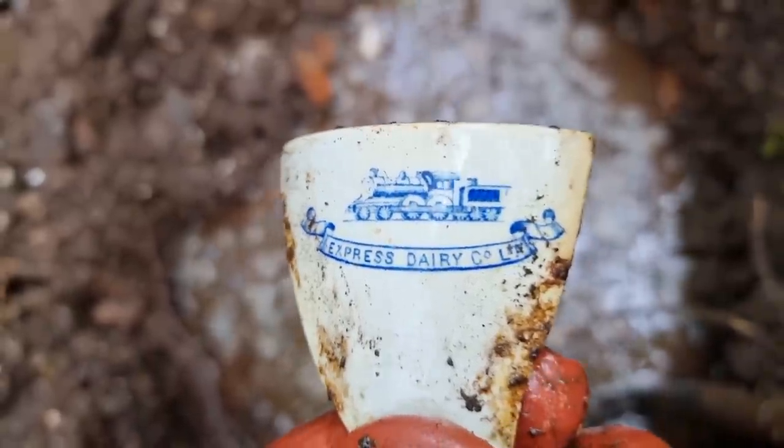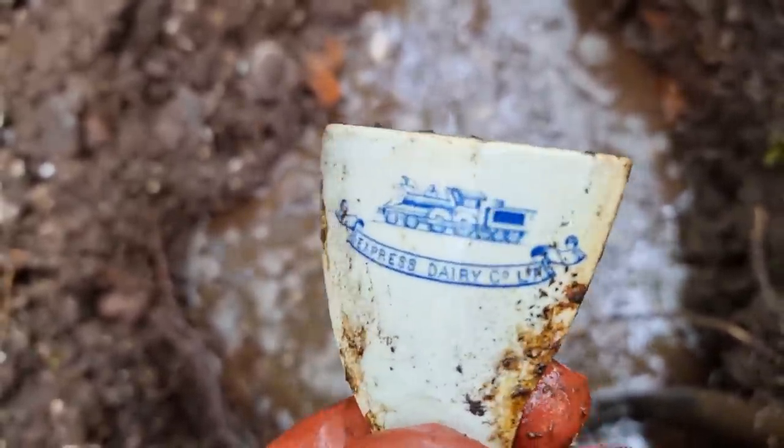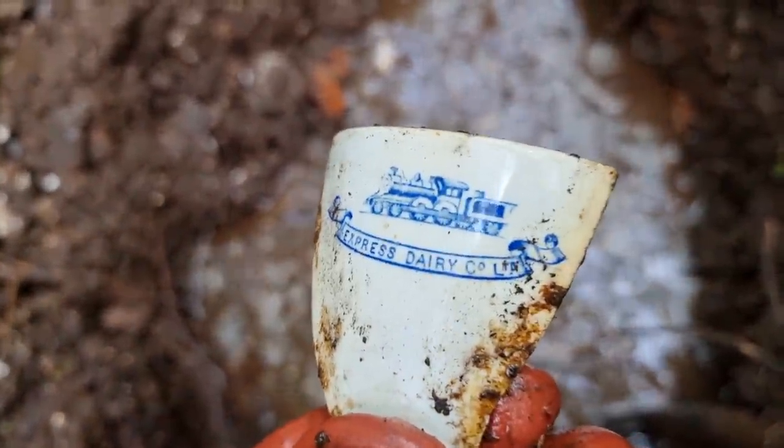Not complete, but there we go. That's the way of bottle digging. 80% of stuff is broken before we've even pulled it out. Nice bit of history though. Take that.